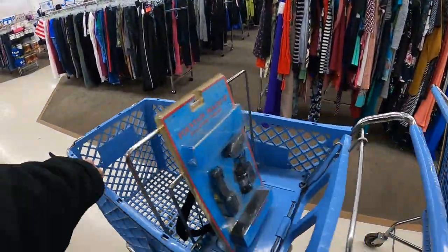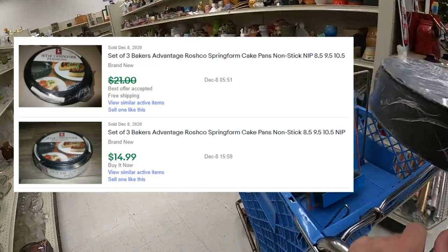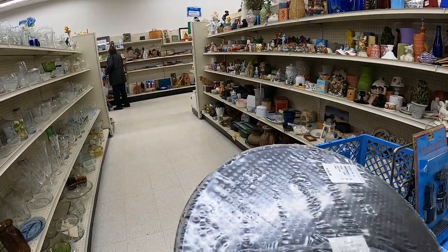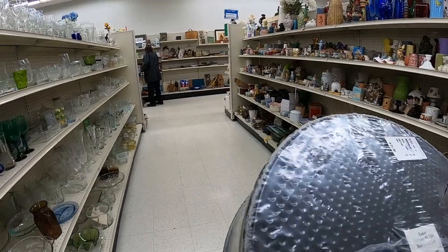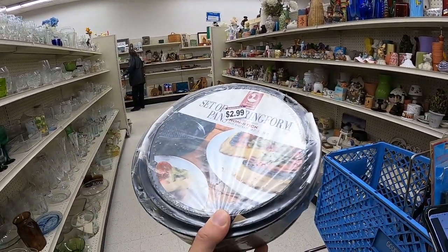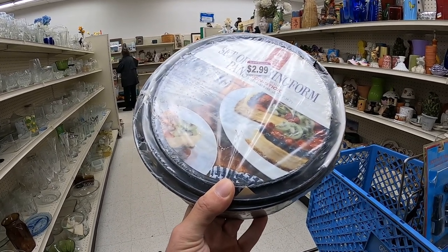This lady kind of didn't want a distance and there wasn't much else to look at, so I just kind of bailed. Grabbed this spring foam cake pan. I don't know how I'm gonna do on it. $20 or so, $3 buy cost. I don't really think I'm gonna make a fortune. Probably shouldn't have picked it up. I'll probably make about $5 profit when everything's said and done with shipping and fees. So still okay on a $2.99 buy cost right there.